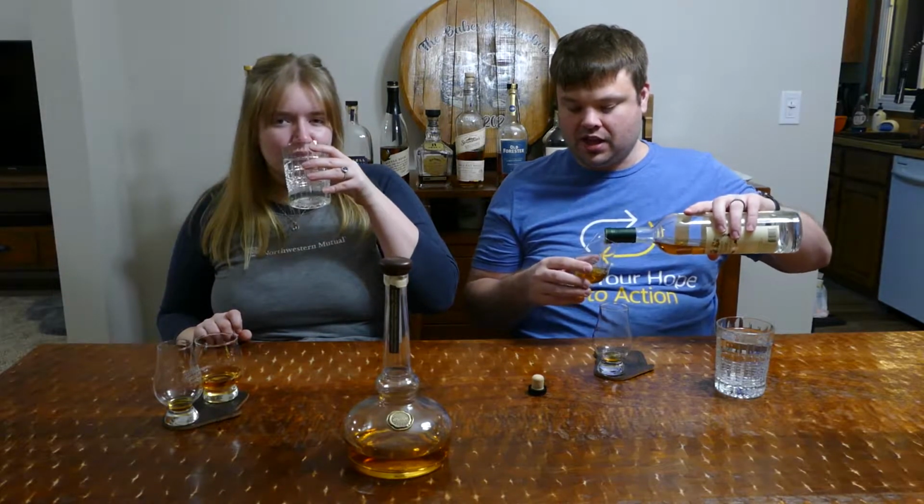My final thoughts about this Willett pot still is if you want to buy it for the decanter, you can probably drink through the whiskey, or mix it in some drinks. Oh yeah, you probably don't need to dump it out to make a good cocktail, right? Do people say that they need to dump it? Yes. I feel like that's being quite harsh.